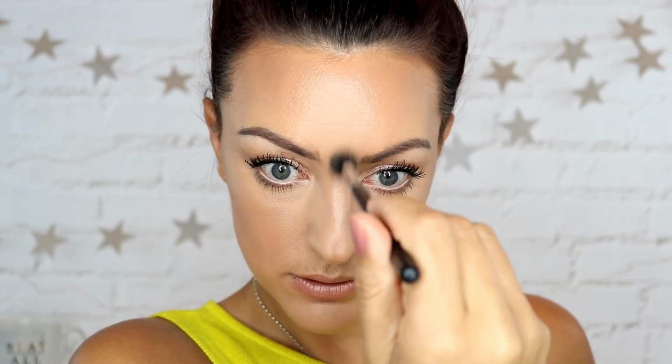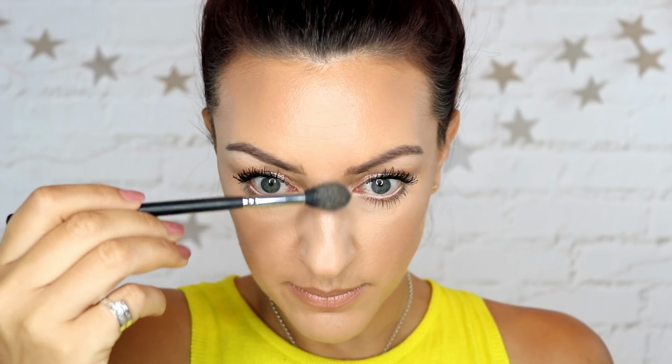I will tap off my chin because I like it a little more subtle there. Down the bridge of my nose. I particularly like this there because I just feel like it's the perfect shade. I feel like down my nose, I don't want it to look gold or anything like that. I just literally want it to look like light, which it really does in my opinion.